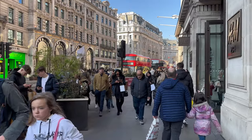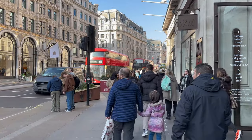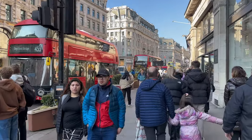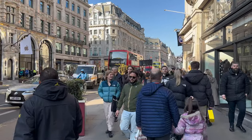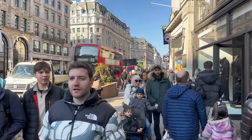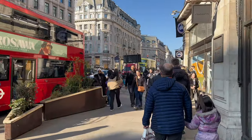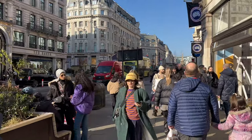Oxford Street has its fair share of intriguing tales as well. Legend has it that beneath the bustling street lies a network of hidden tunnels and passages. These secret passages were allegedly used by spies during World War II and have sparked the imaginations of many who speculate about their purpose and historical significance.